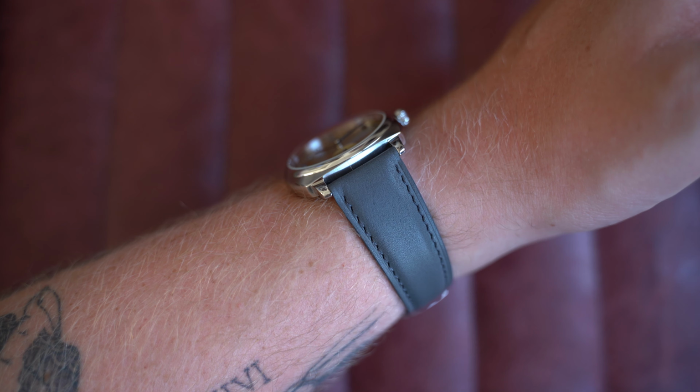Super nice condition, again very lightly worn. You'll see a couple of hairlines here and there, but nothing major at all. And the bracelet you saw on the Jubilee just now would also fit this reference, and it is available to purchase from Fears directly. So let's show this one on wrist and talk dimensions.